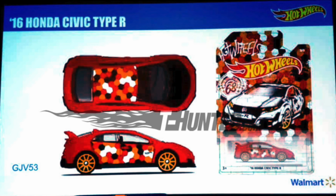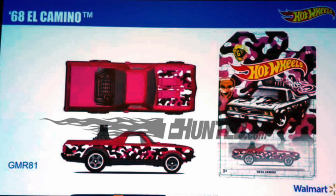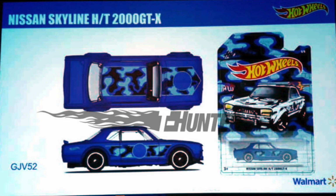Next up we have a Walmart exclusive camouflage set including the 2016 Honda Civic Type R, the 2010 Ford Shelby GT500 Super Snake, the 1968 El Camino, the 2018 Camaro SS, and the Nissan Skyline HT2000 GTX.